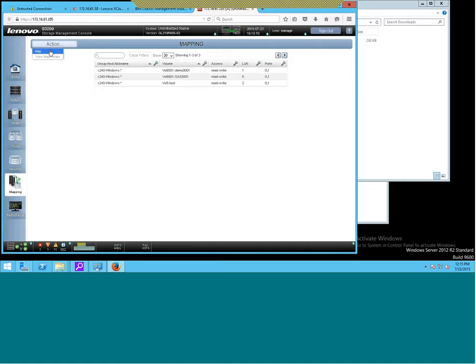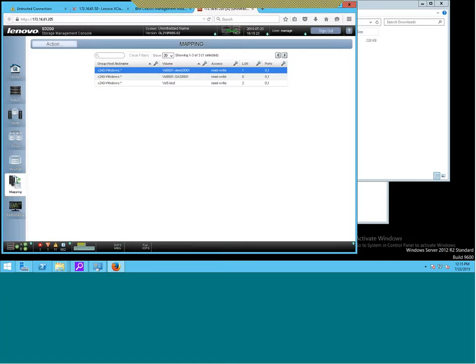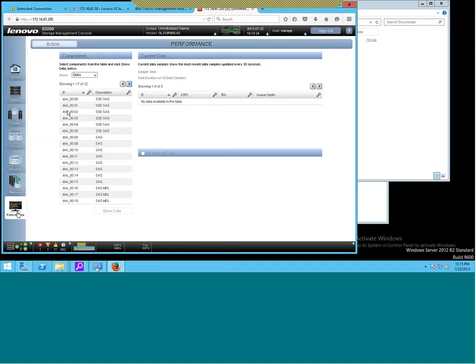Then you have Mapping, and you can look at mapping, or you select and look at map details and show that these two volumes are mapped to the host. And then you have Performance. Here you can select performance metrics and monitor performance for different components, disk groups, virtual pools, etc.